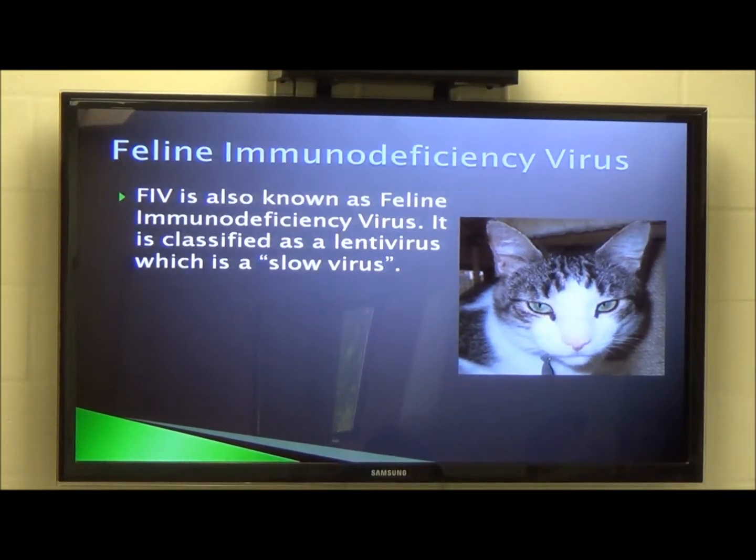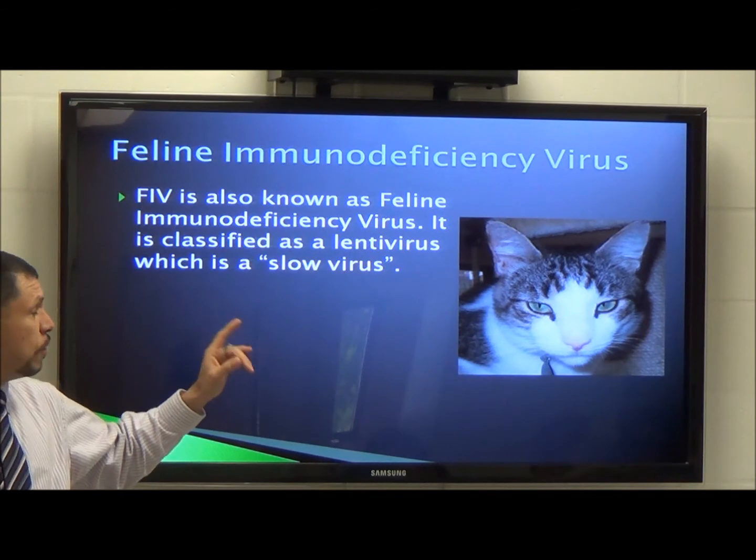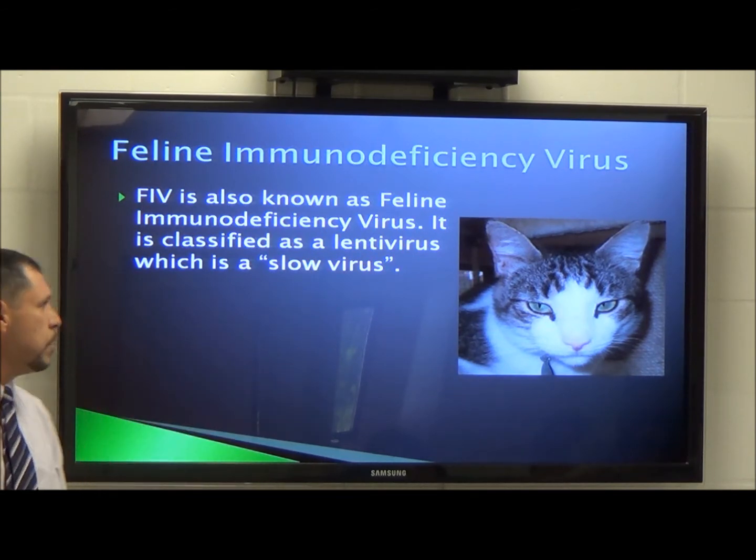and this is classified as a lentivirus, which is a slow virus, as I said at the beginning. It starts affecting them little by little. The HIV in humans also belongs to the lentivirus.